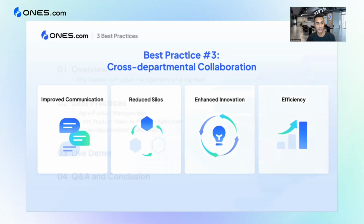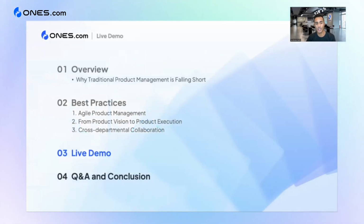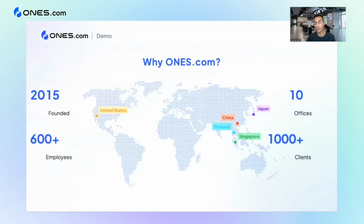Now, we're about to dive into the demo here, but before we do so, let me just explain a little bit more about ONES since I introduced it briefly. What we've done here at ONES is we're a solution provider. We look at it as a companion to the intricate journey of product planning, and overall that aligns your path towards insight and clarity. How we've been able to do that is by providing a solution for our customers on a global scale.